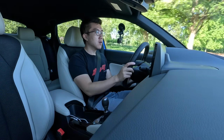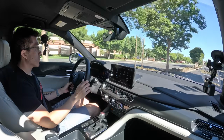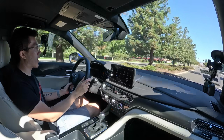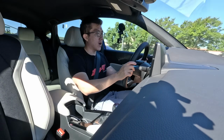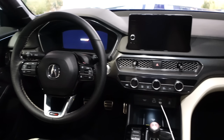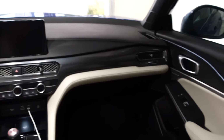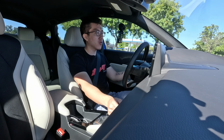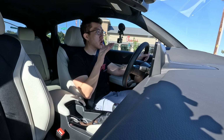The Type S, as you probably all know, has a little bit more sound deadening than the Type R. So even though we do have these Michelin PS4S tires, which are known to be a little bit loud and droney on the freeway, overall this car is really pretty quiet and refined. And I'm gonna get into all of those details once I spend some more time with the car. I'm just as excited as you guys are to start really seeing what this car can do when pushed. But as a pure daily driver right now, this thing couldn't be better.